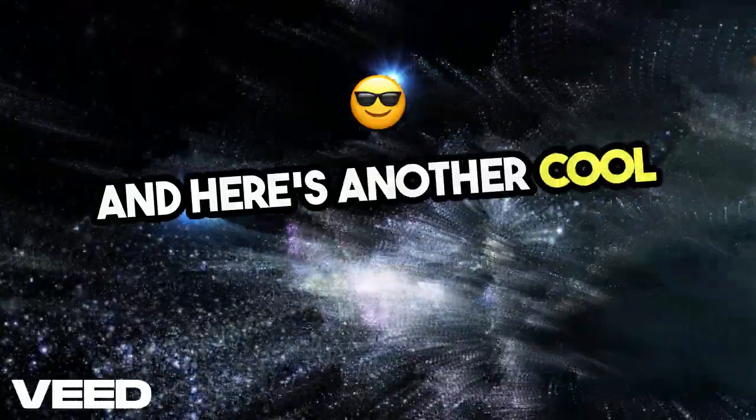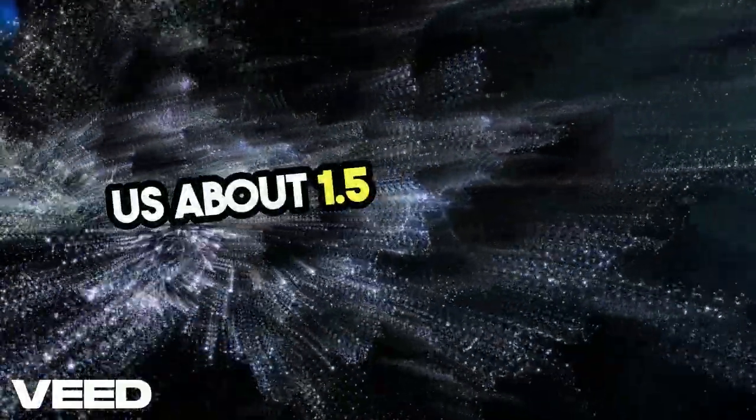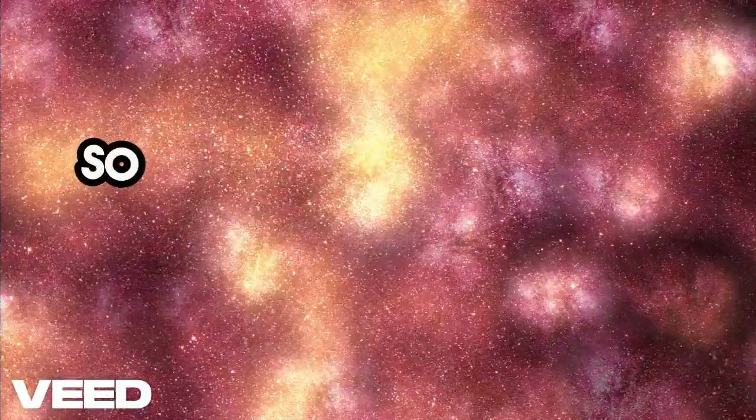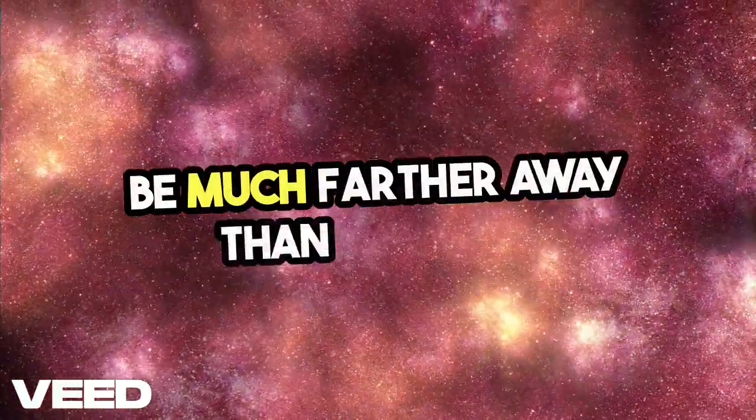And here's another cool fact. The moon is slowly moving away from us, about 1.5 inches each year. So, in a few billion years, it will be much farther away than it is now.